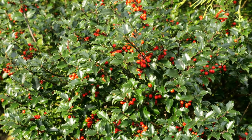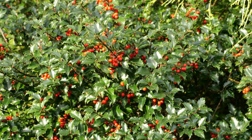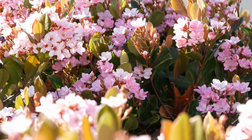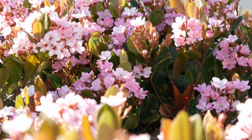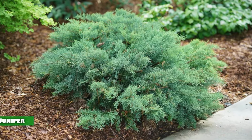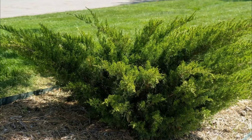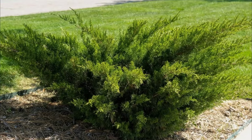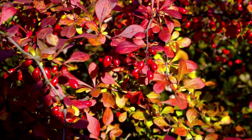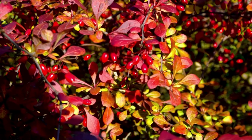With glossy leaves and vibrant berries, these shrubs are a fantastic addition to any festive garden display. The Indian hawthorn is a delight with its delicate pink and white spring flowers and glossy green leaves that remain vibrant all year. The robust juniper is renowned for its sturdy and adaptable nature, able to withstand almost any weather condition with minimal pruning. Adding a touch of drama is the Japanese barberry, with its spiky branches and bold red foliage that stands out in any garden.